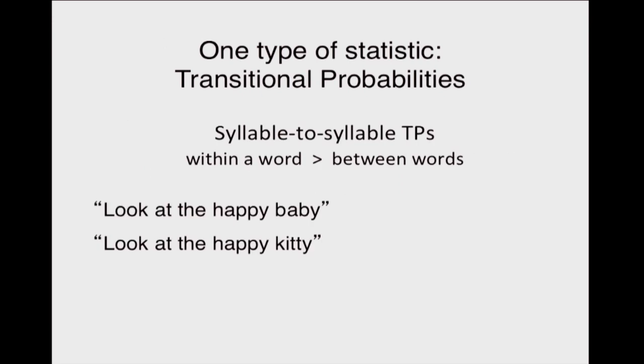And a simple way to think about that is that if you had two utterances like this, what's the likelihood that "ha" is followed by "p," right, that forms the word "happy," versus "p" is followed by "bay," right, which spans a word boundary. It's the last syllable of this word and the first syllable of that word. If infants could figure that out merely on the basis of the statistical properties of the input, then they would have a leg up on this word segmentation problem.